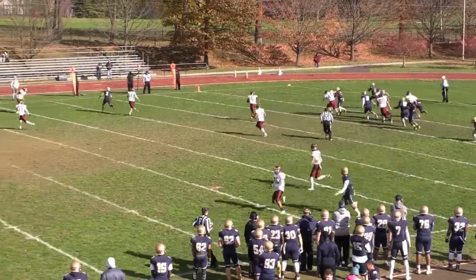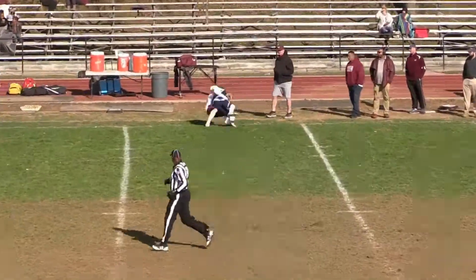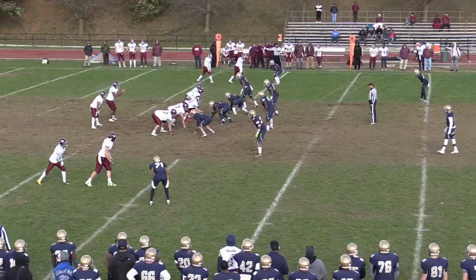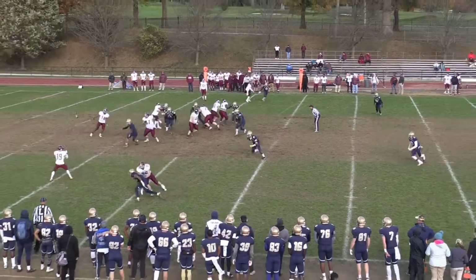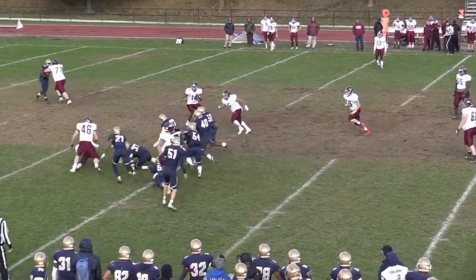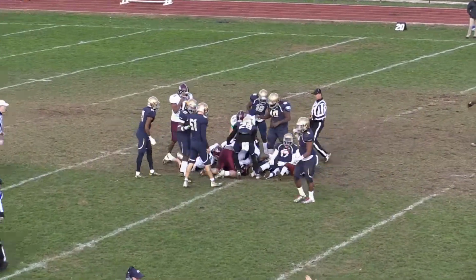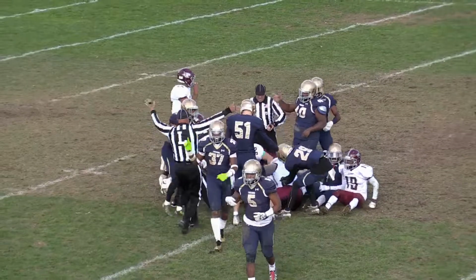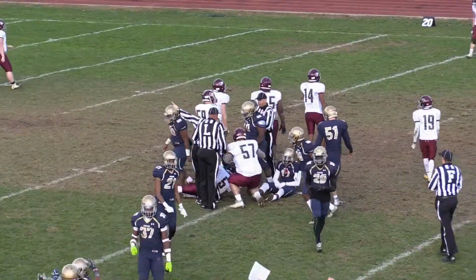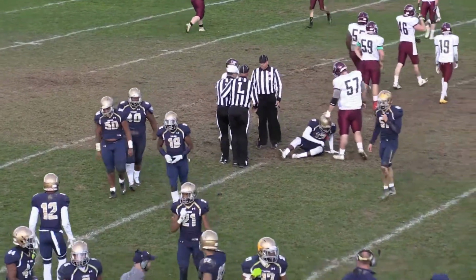Scott looking. Lets it fly. Caught. Shamir Harry. Short pass, and the Trojans are there to wrap up. The ball comes loose. Trojans will recover it, but it looked like once it was recovered, there was still a fight for it. And the officials with the official ruling. Trojan ball.